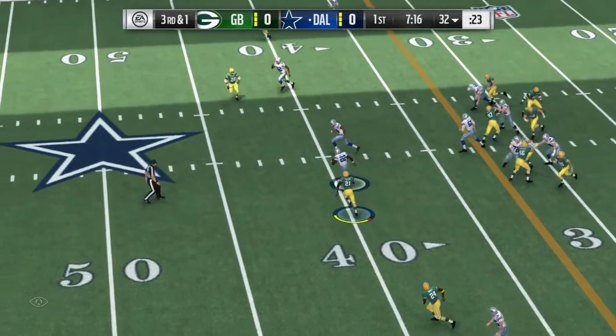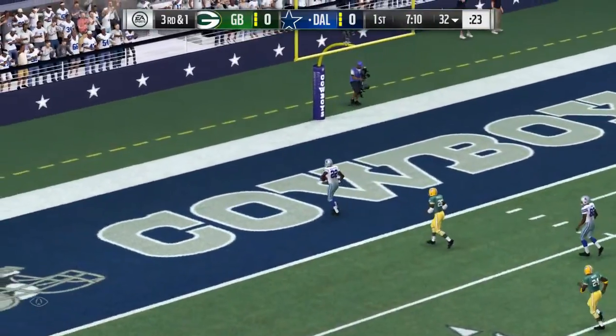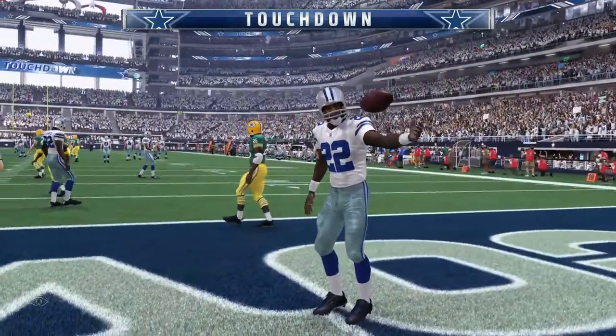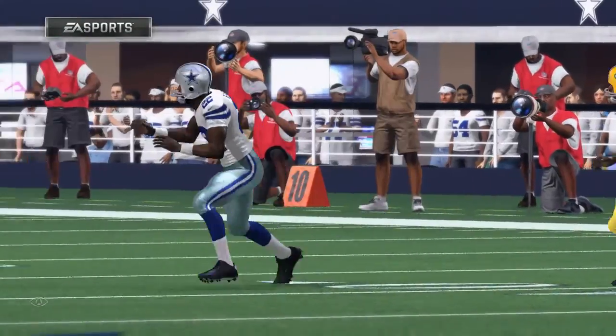Back to throw here. Throwing the slant pattern here, complete. He's at the 30. 10, 5, touchdown, Cowboys. A big play there. 68 yards. And the Cowboys have taken the early lead.